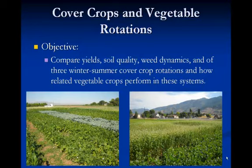Okay, the second series of work that I want to talk to you about is this long-term cover crop vegetable rotation, where we're interested in looking at productivity of the vegetables. We're looking at changes in soil quality and weed dynamics, and we're focusing our attention on 3 winter cover crops and 3 summer cover crop combinations. So essentially 9 different interrelated cover crops, and then we've got 3 associated vegetables that we're growing with them.